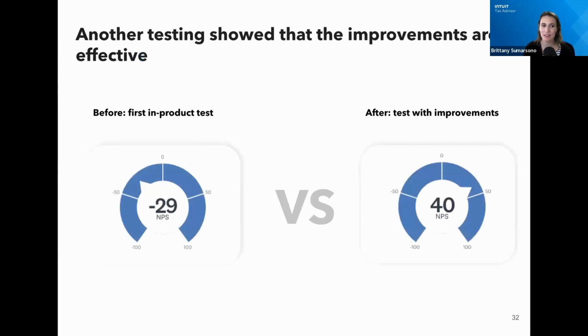And so we decided to stop the test early, and our net promoter score at that point was very negative. So it meant we had more people not liking our product than liking it. But then when we pivoted and decided to put some designs with improvements in front of them, that result went up to a positive 40, which means more people liked it than didn't like it, which is ultimately our goal.